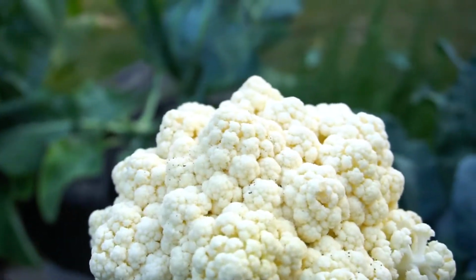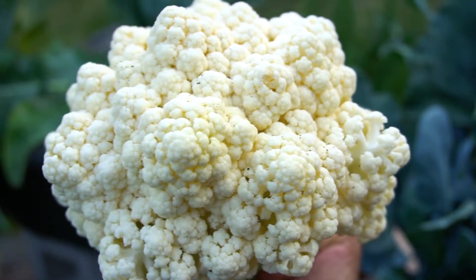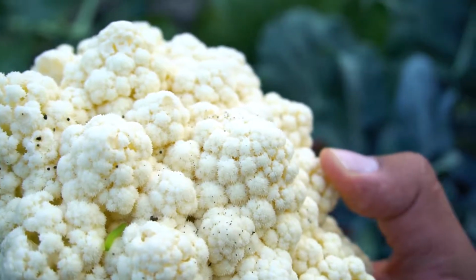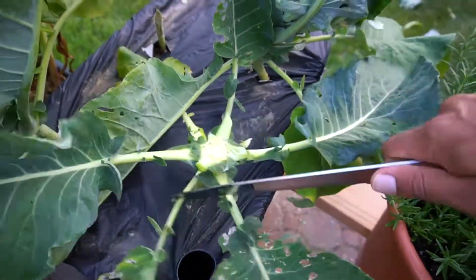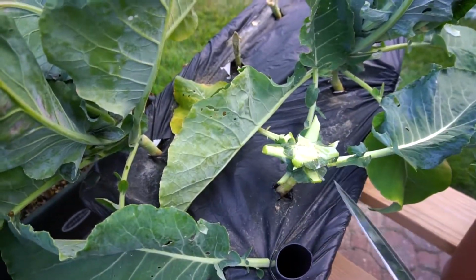It might be a day late, but the florets are starting to spread just slightly, but it's still firm on top. And besides a couple of nice caterpillars, which could be good protein, but I will stick with not eating that. The best part about cauliflower is you can eat the leaves too. Treat them like any other leafy green by cooking them or eating them raw.